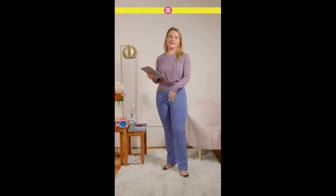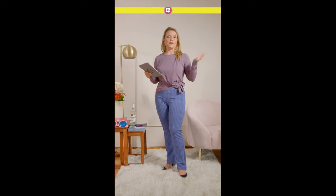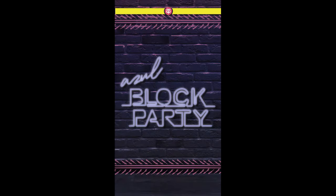This is a limited edition print here, the Azul Block. So we've made a small batch of them. When I was checking the site this morning, I saw that we're already to that point of saying only a few left on the crop lights, I think it was.